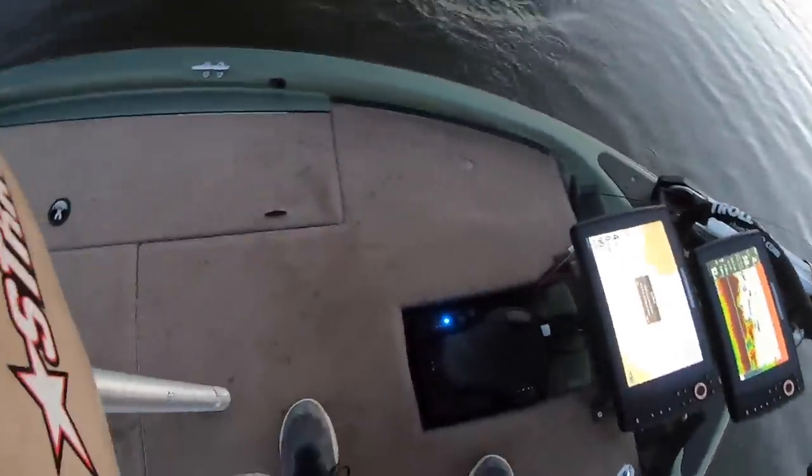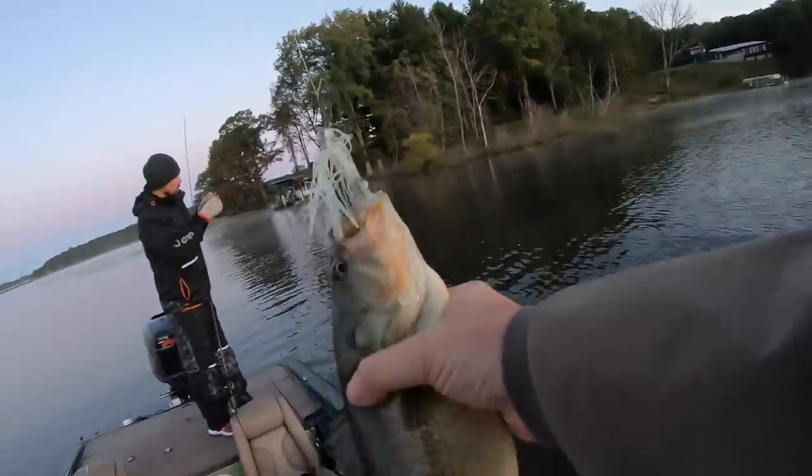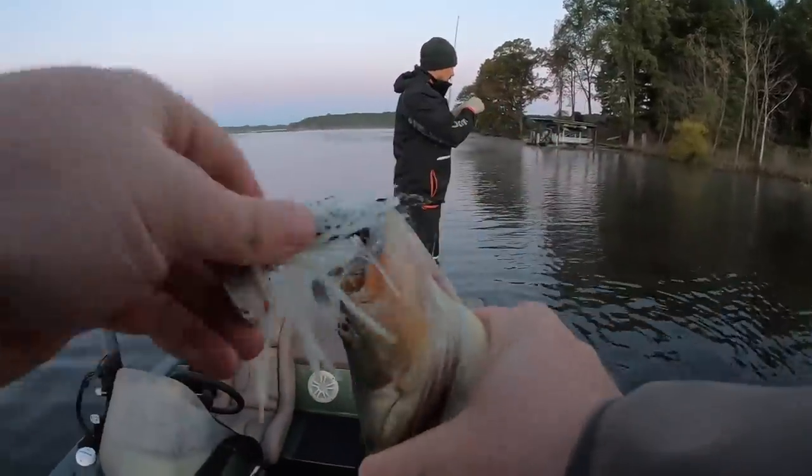Got him. Come on, stay pinned up. That's a little guy. First one. Not gonna cut it, I don't think. I guess we'll pop him on the bump board. Yeah, that was three bites in a row right there on that chatterbait, guys. I think that this is gonna be like a 13 incher, but we are rocking the Ego bump board today.